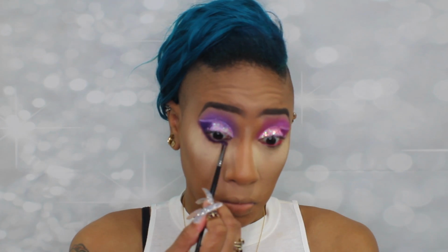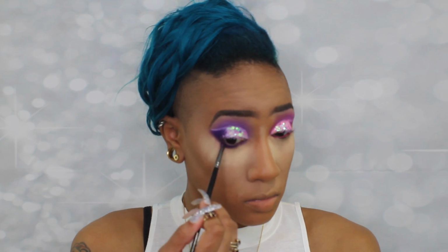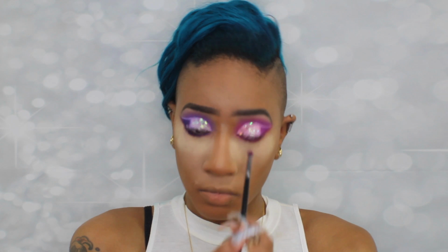Just gonna go ahead and smoke out the lower lash line with the purple on this side and the pink on this. I'm just gonna flick out the end a little bit to wing that out. I'm gonna go ahead, use my color switch, clean that off, and go into that hot pink. And just do the same thing down here. Pretty good for the eye.